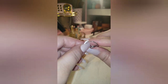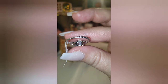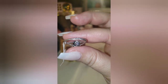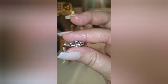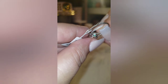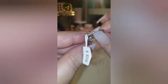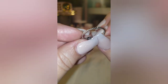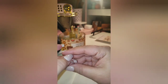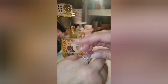All right, let me... Y'all know me. I'm going to check those stamps. And as y'all can see, we have a 925 stamp. 925S, I believe. I'm trying to look through the viewfinder, but let me look in real life. 925. 925S. And then it's actually stamped size 8. Well, let's just try this on, okay? It is a true size 8.